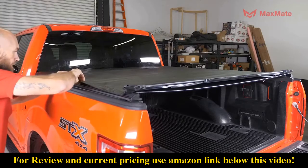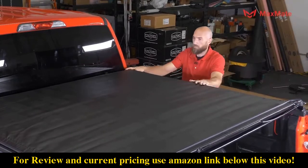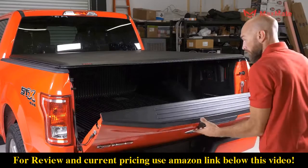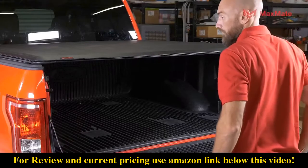So keep adjusting the tarp along the sides. If the latch head can't reach the tension plate, adjust the tarp again to make sure it's fully stretched out. Now try closing and opening the tailgate and releasing the tension plate and cable to see if everything's working. Then keep the cover closed and tailgate open.